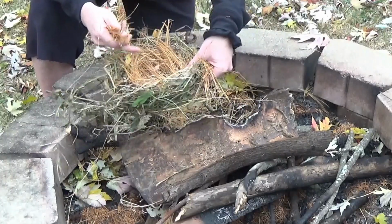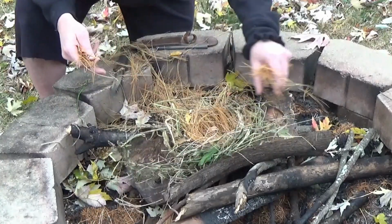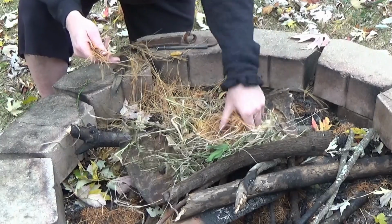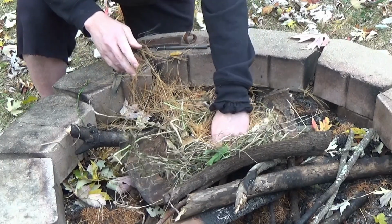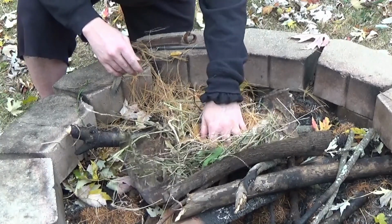But on the inside, you want it as brown as possible, because when it's brown, that means there is no moisture in there and it's dead. And the browner and more dead and brittle it is, the easier it is to then take a spark.